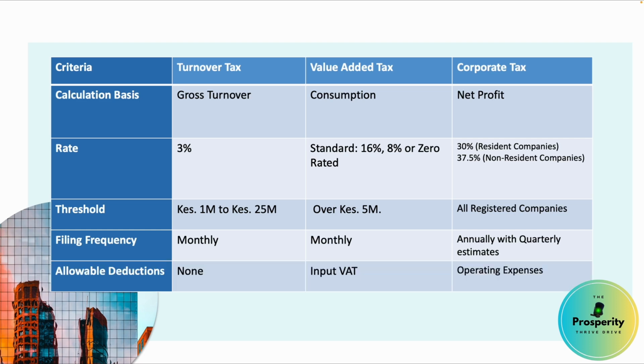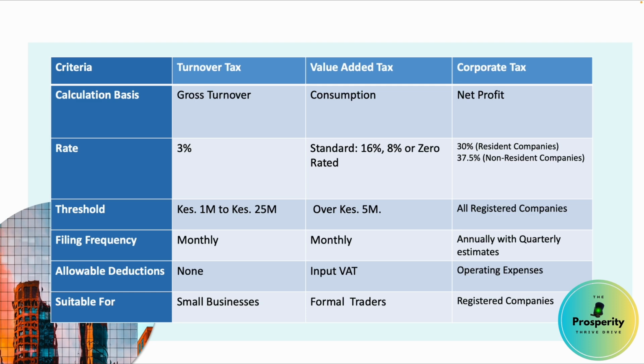Deductions allowed: for turnover tax, there are no deductions allowed, that is expenses. For VAT, the input VAT is allowed, and for corporate income tax, you can deduct your expenses. So turnover tax is suitable for small businesses, VAT is suitable for formal traders, and corporate tax is of course for registered companies. Being compliant based on the tax that you're registered for is very important for your business because you will not incur penalties and interest from KRA.